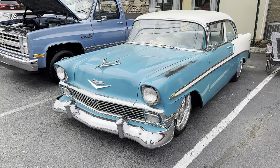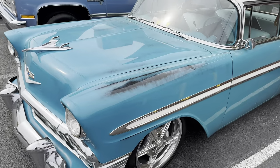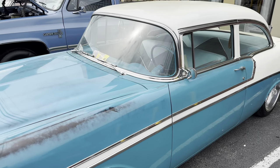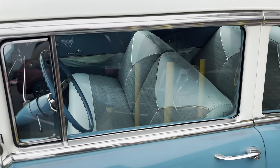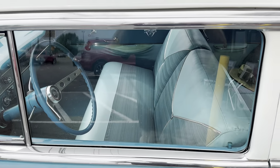Here's a 56 Chevelle, and it's got a really good shine to it. The way it looks, it's original paint that has some type of clear over it, but it looks really good. Take a look on the inside here. It looks like it might even be original style seating still inside.